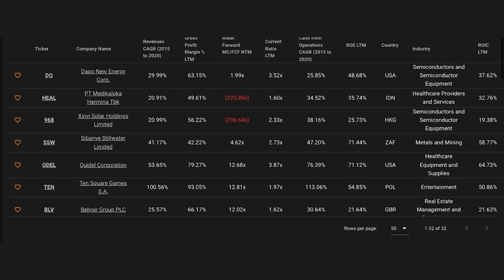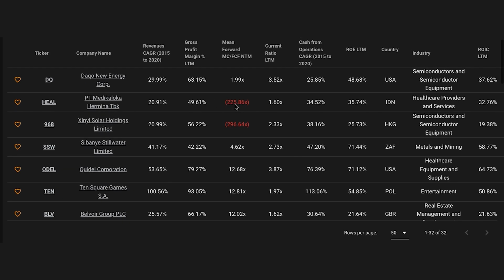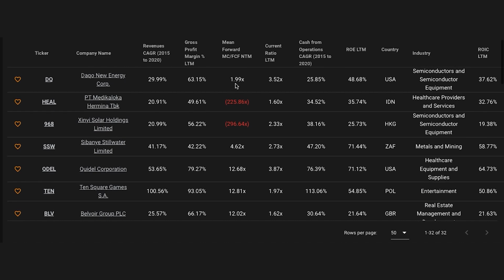So the screen isn't perfect because, as you can see coming up here, for the market cap to free cash flow next 12 months, some of them are negative, which means they've got negative free cash flow. So we're just going to rule them out immediately. We'll just be looking at the ones that have an actual number here for market cap to free cash flow.